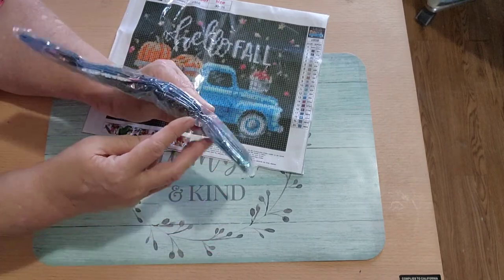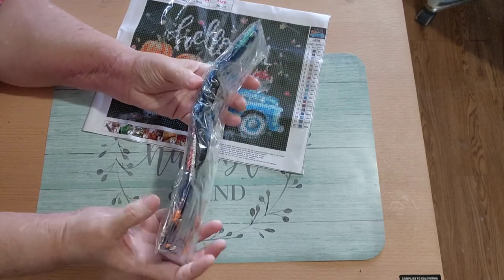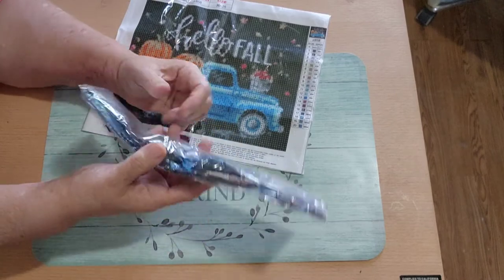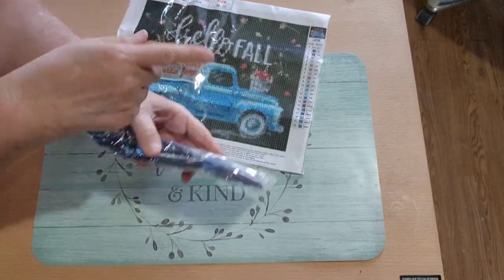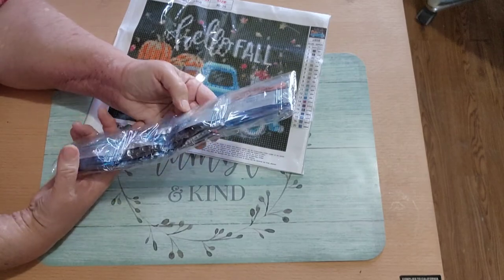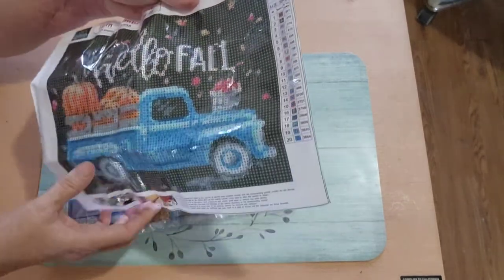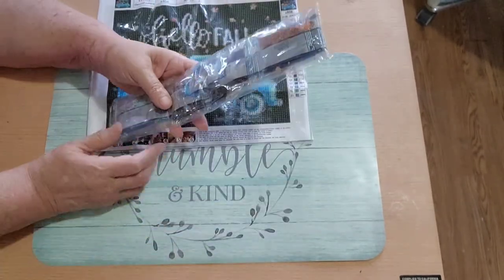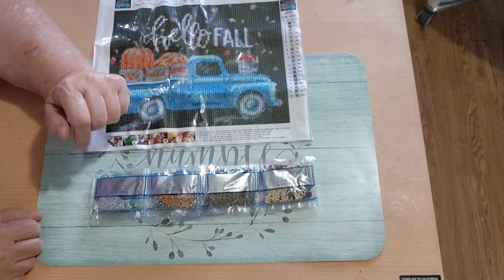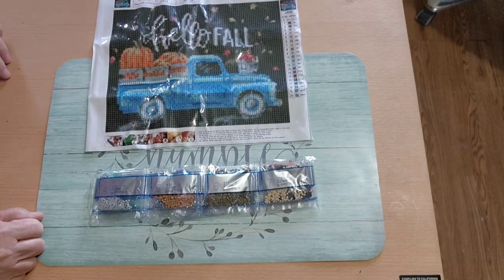There's a teal color, blues, and mostly darks. We've got a little bit of orange in there for the pumpkins. And I think there's pink hearts flying everywhere. Oh, those are probably leaves falling, that are falling over here. So anyway, that is my diamond painting and my little trinkets.